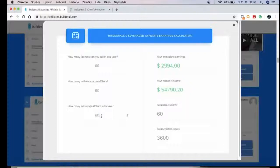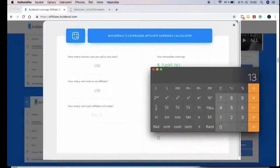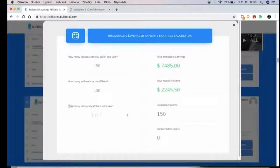And let's say you're not signing 60 people. Let's say, as I said, you can sign 5 people a day, which means in a month you will sign 150 people, all right, in a month. And let's say 130 of them will work as an affiliate, and each of them will sign 5 people. Let's say only 5 people each of them. That's 130 times 5. Each of them will sign 5 people, and this is your monthly income in a month, all right?